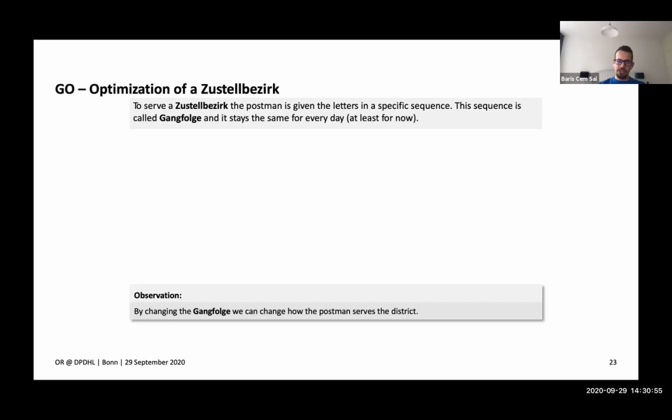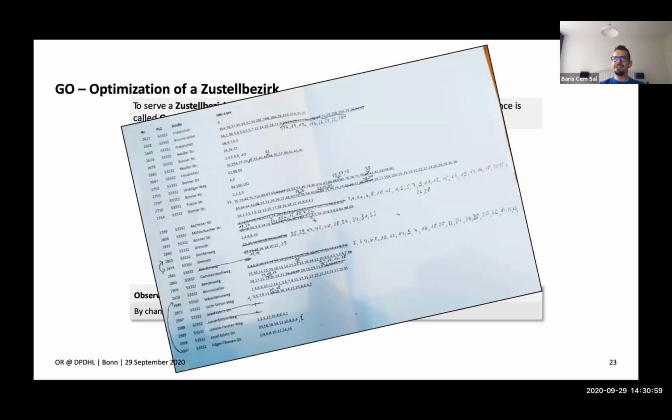And when you want to change a Gangfolge, this is what it looked like. So this is the list of one person walking every day, and this is how they used to make changes, right? There would be a person eventually putting this into a system, and then saying, okay, this is the new Gangfolge. This goes to the machine for sorting, and then it will be implemented.